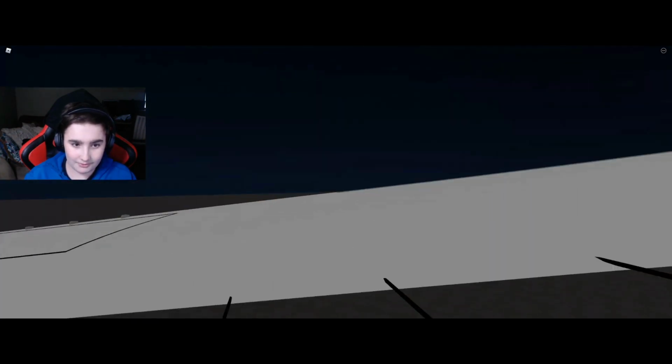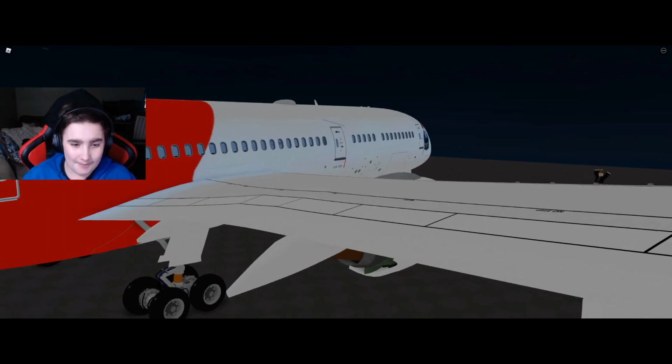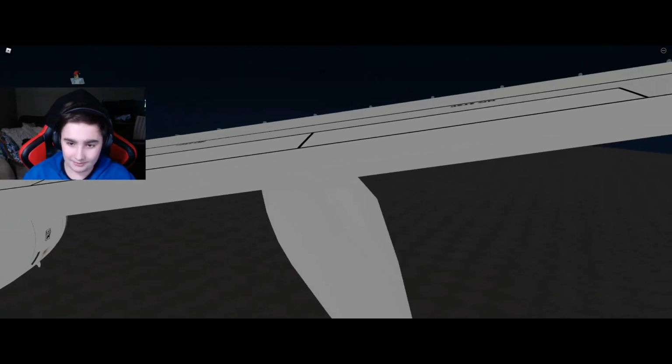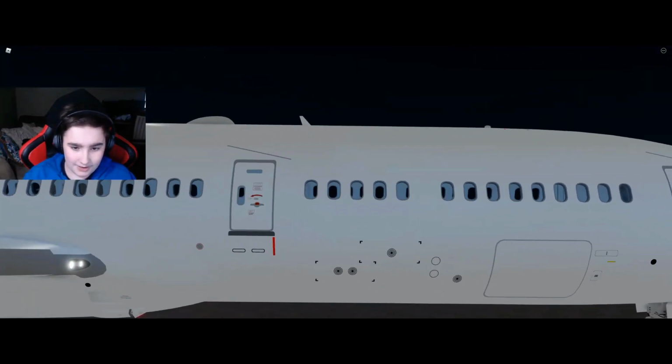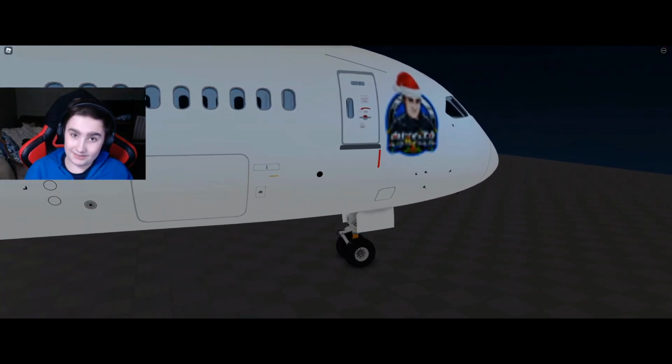We have these little wingtips right here. I think that's what it's called. If not, correct me in the comment section down below. And then we have the flaps right here, which look amazing. And then we have some other minor details right here. But overall, the exterior of this plane is amazing. But now let's go and take a look at the interior of this plane.